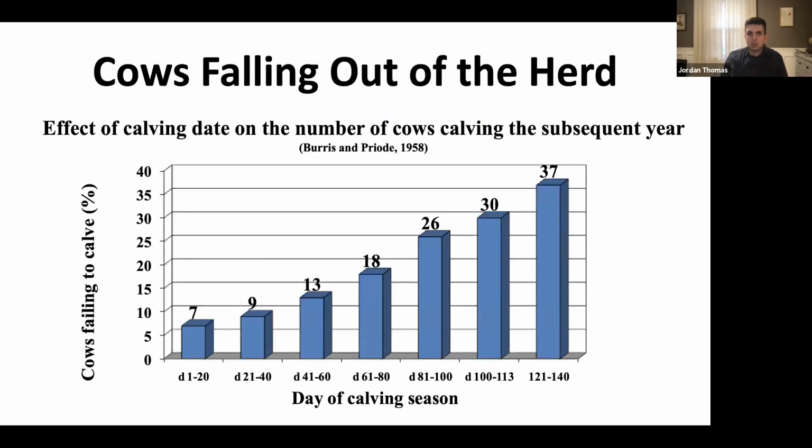Now, here's some of the real world data on that. This is some data that looks at the percentage of cows that fail to calve next year, simply as a result of when they calved this year. So the cow that calves, for example, from day 1 to day 20, is fairly unlikely to fail to have a calf next year. But we see this stair-step relationship, right? And that begins fairly early on, and we see that same relationship all the way through. Long calving seasons are really problematic. And even in these, what we would call well-managed calving seasons of 60 days, we're leaving potential productivity on the table simply as a function of when those animals conceive.